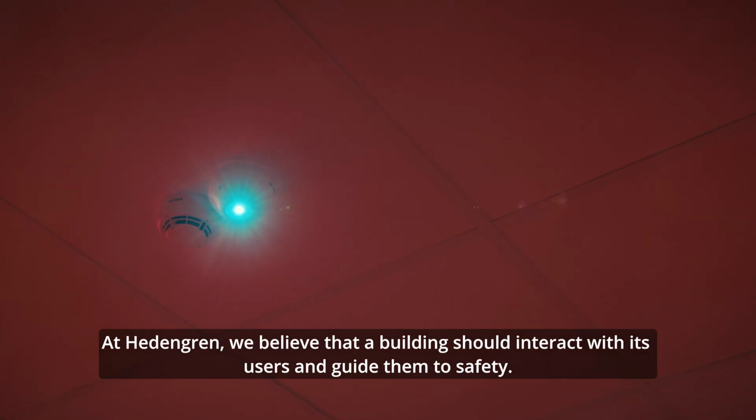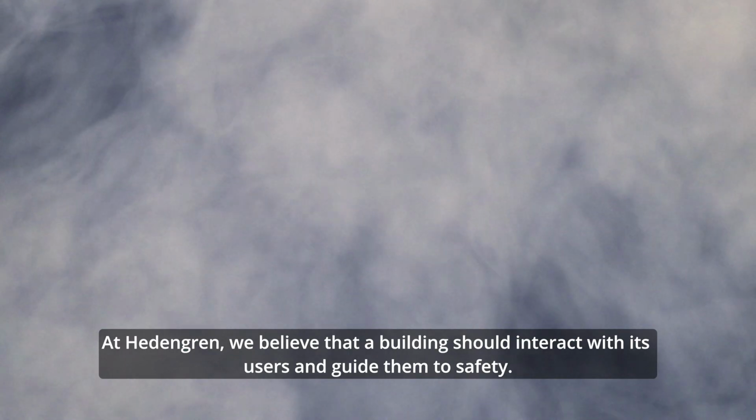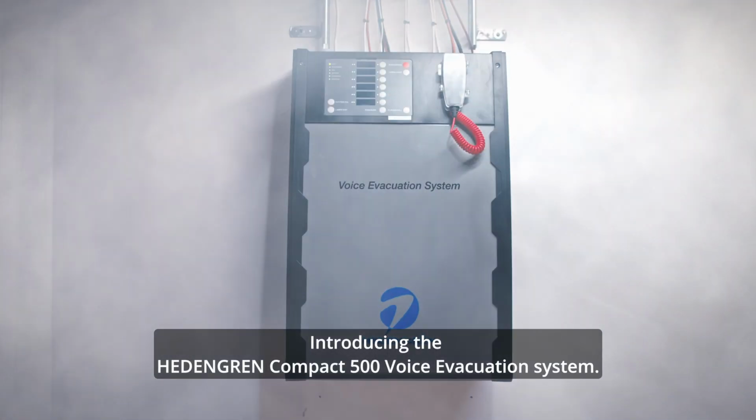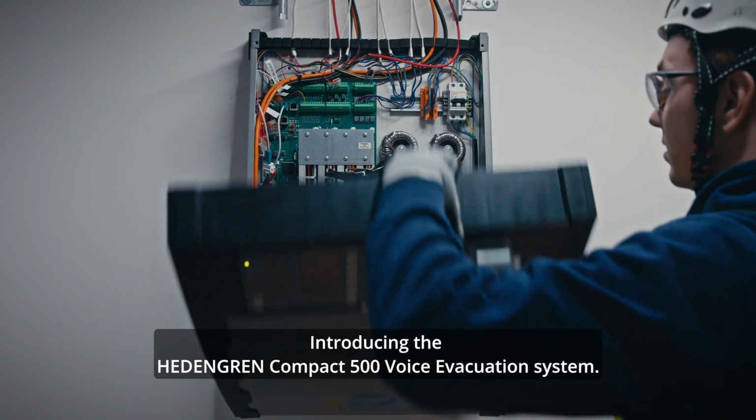Leave the building. At Hedengren, we believe that a building should interact with its users and guide them to safety. Introducing the Hedengren Compact 500 Voice Evacuation System.